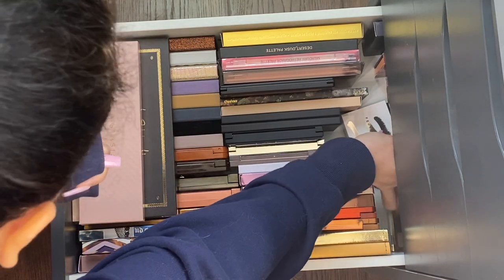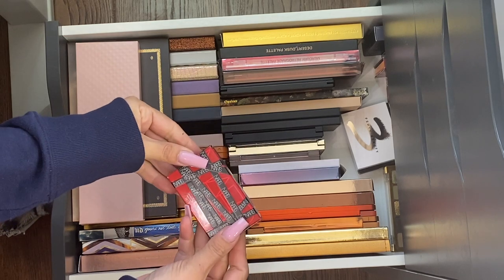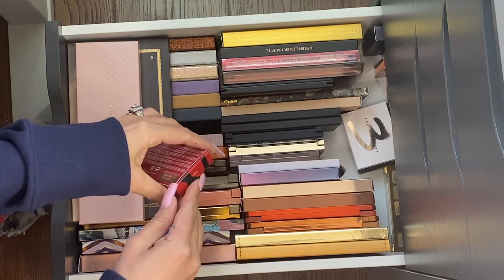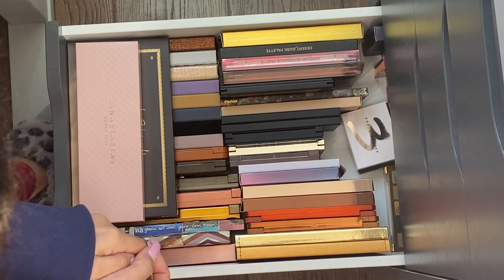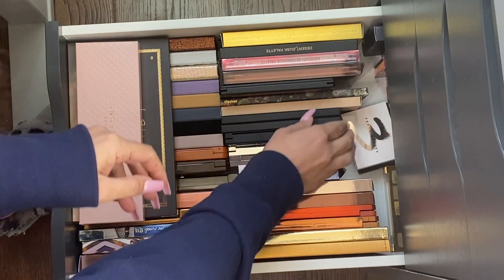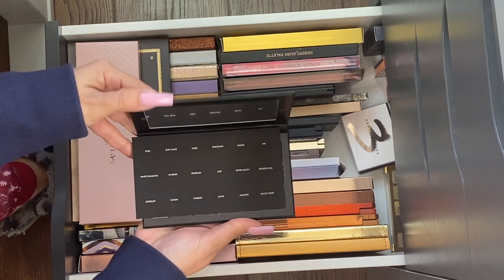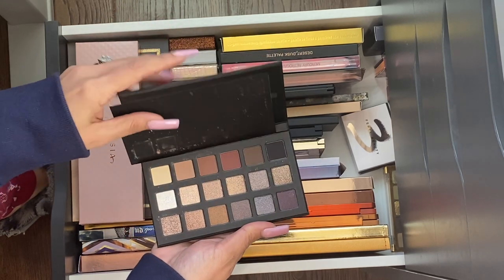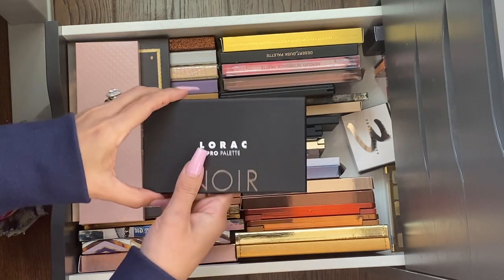This one I haven't used yet. This is the little mini NARS palette. It's pretty cute. This is in the shade Laguna. I think I'm gonna go ahead and pull this one in, and then I'm gonna pull in the Lorac, the noir palette. I haven't used this one either, but I put it in here when I did my inventory, so I'm gonna go ahead and pull this one in.